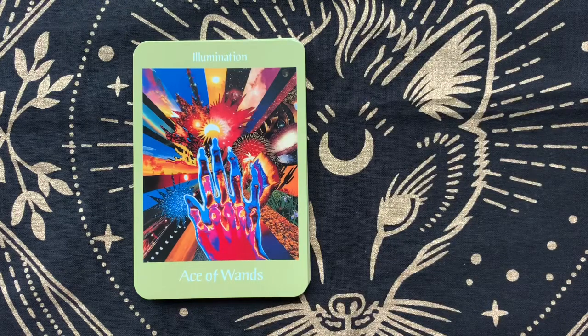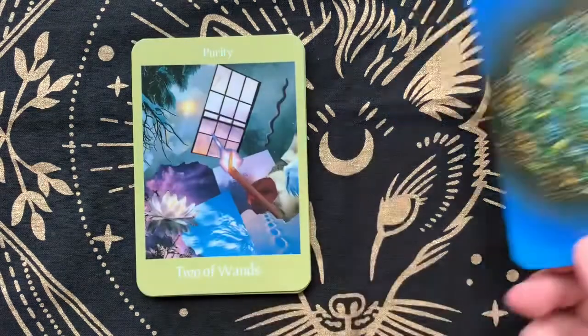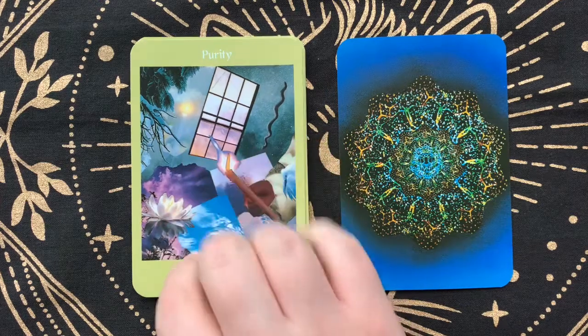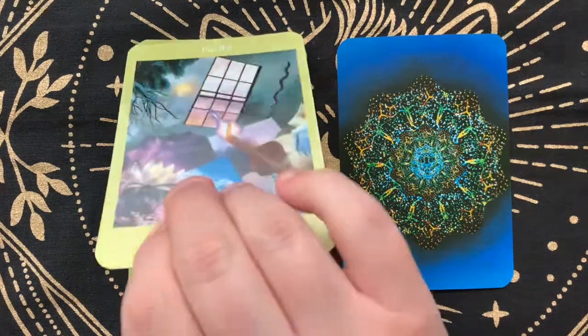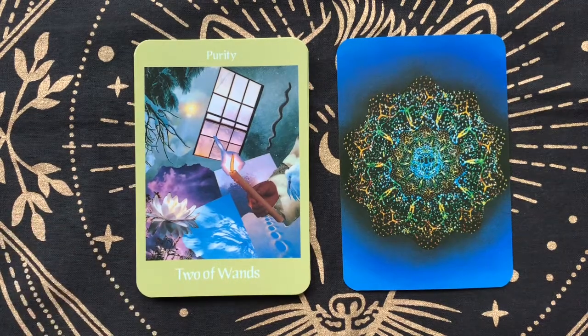That was the Worlds, and now the last suit, the suit of Spirit or Passion, which is the Ace, which is the suit of Wands. So we get the Ace of Wands for illumination, the Two of Wands for purity. Love that. Can you guys even see it properly? Yeah, purity.